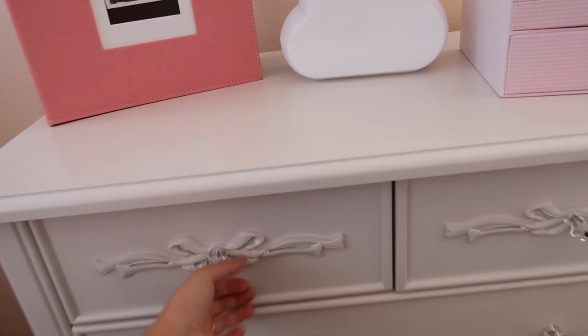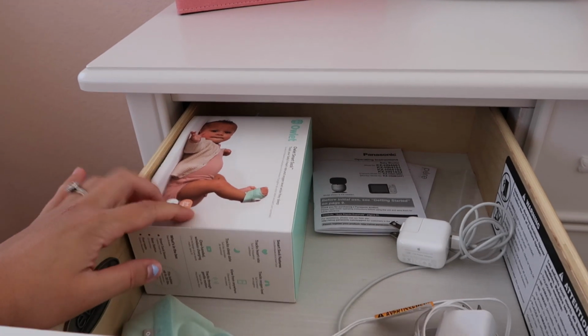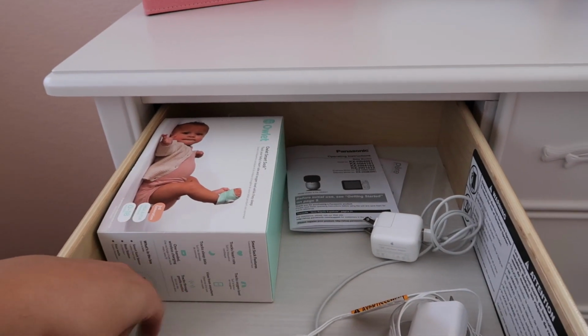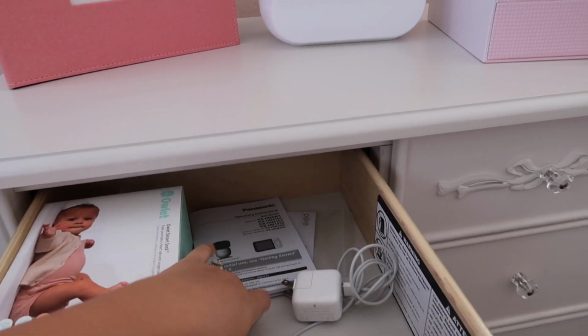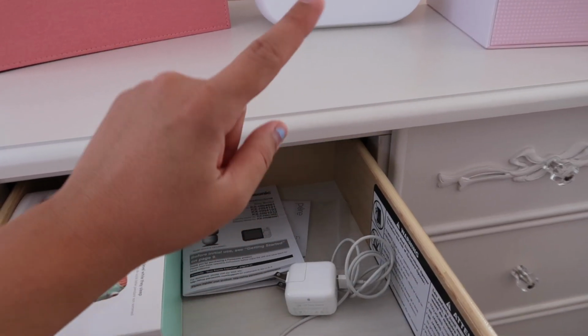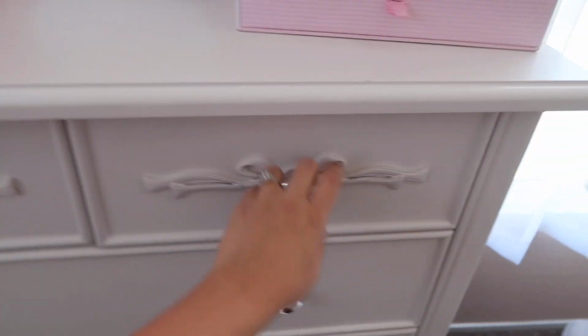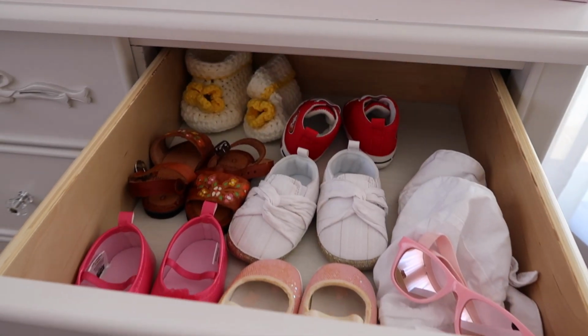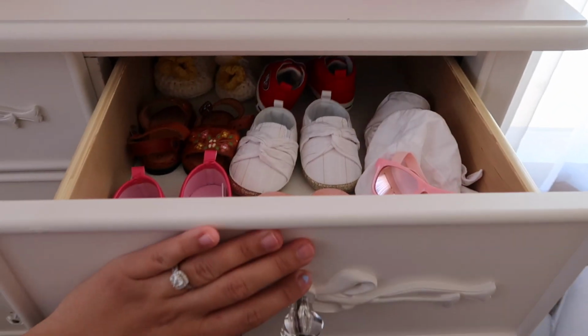And so down into the dresser, this top dresser is basically all our like electronic stuff. So her little Owlet that monitors her heart rate and her oxygen. There's the baby socks in there, and then her other sock here. Just instruction manuals for the monitors and the little mist, the humidifier thing, some chargers for that. Over here, she doesn't really like to wear shoes, but we have a few shoes in here. We have a hat, sunglasses.